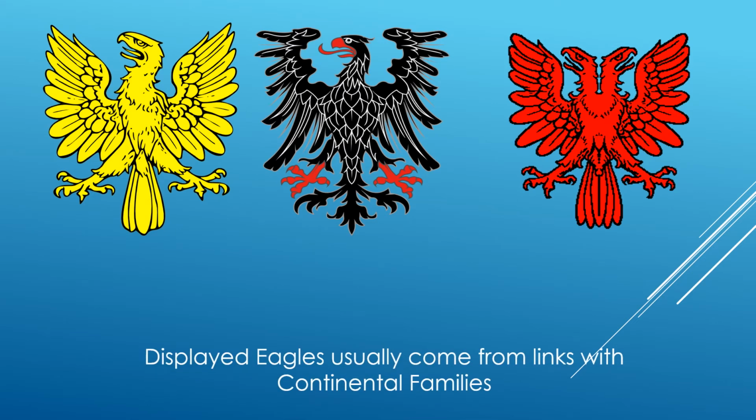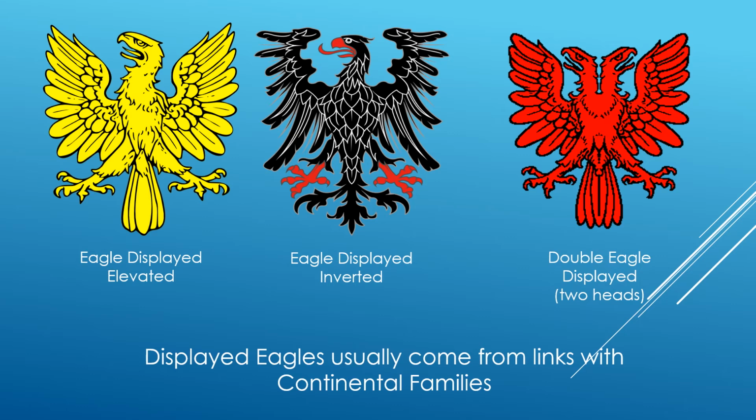Displayed eagles usually come from links with continental families. The eagle displayed elevated is an eagle with its wings spread and the feathers pointing upwards, as opposed to an eagle displayed inverted, where the feathers in the wings either point down towards the ground or at least are placed on the level. And the eagle with 2 heads is of course described as the double eagle displayed.